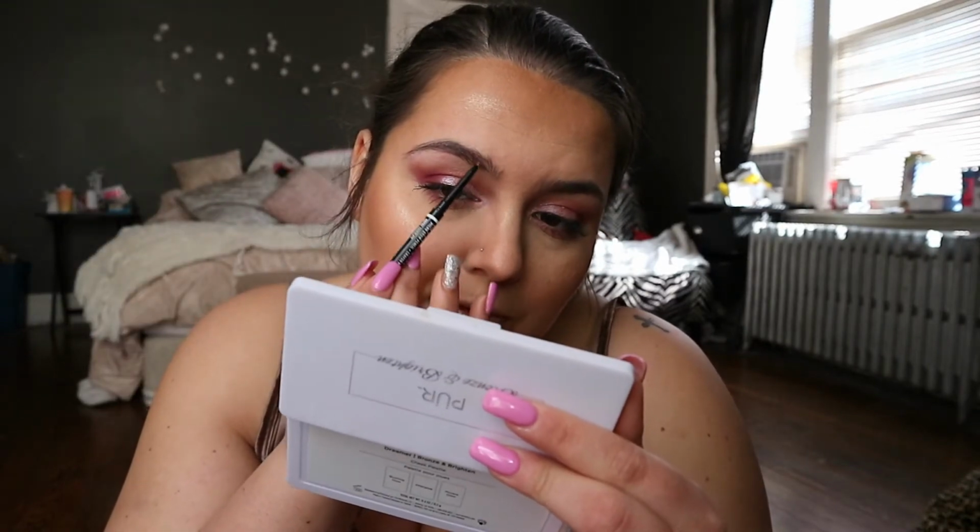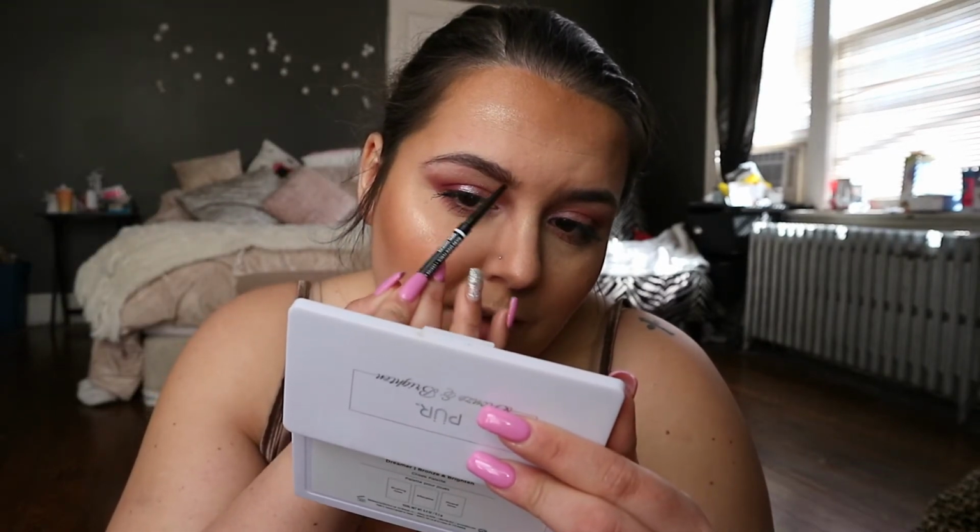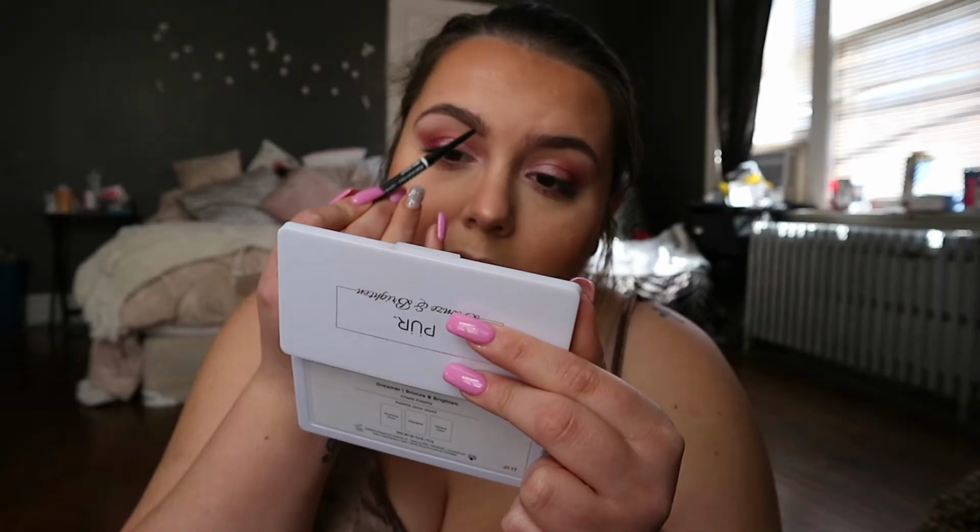I know I said I wasn't gonna do eyebrows in my tutorials anymore, but since this is the first impressions, I wanna try out a new brow pencil that's brand new to me. And this is the NYX Micro Brow Pencil in the shade Chocolate. I just got my brows done yesterday, so I'm very excited to have fresh looking brows.